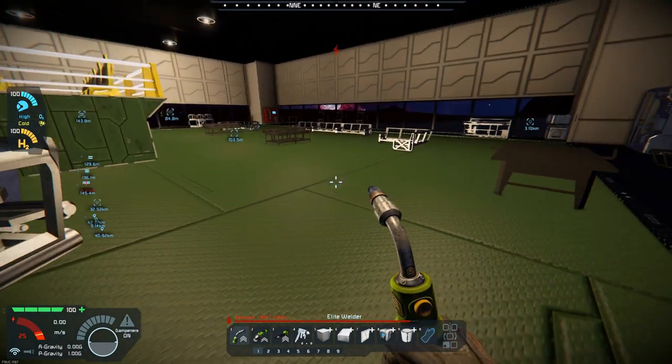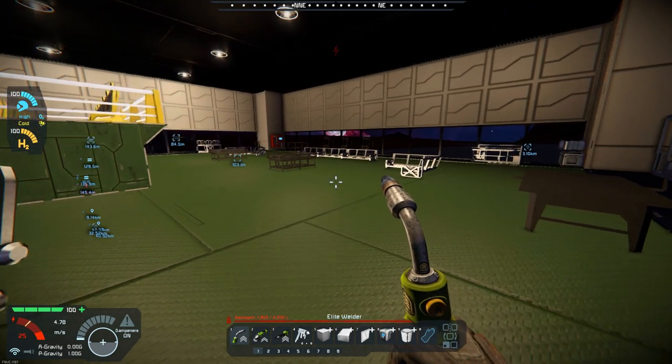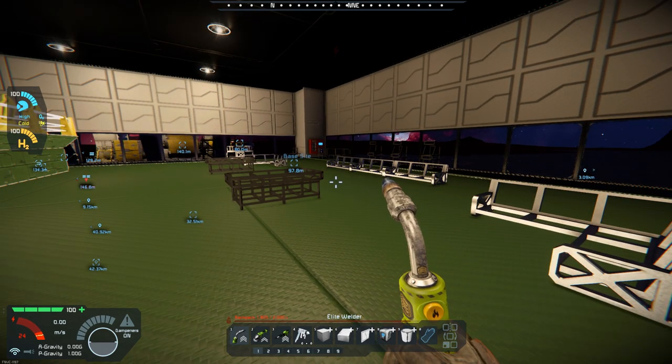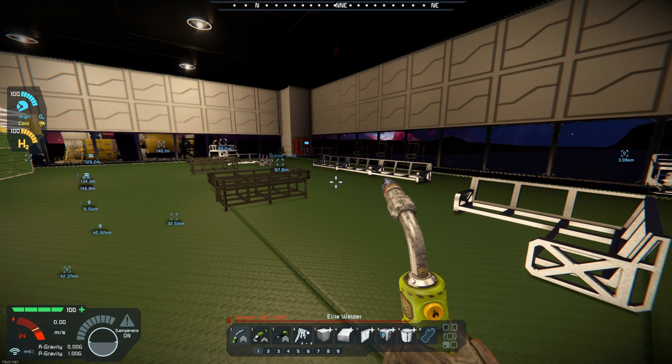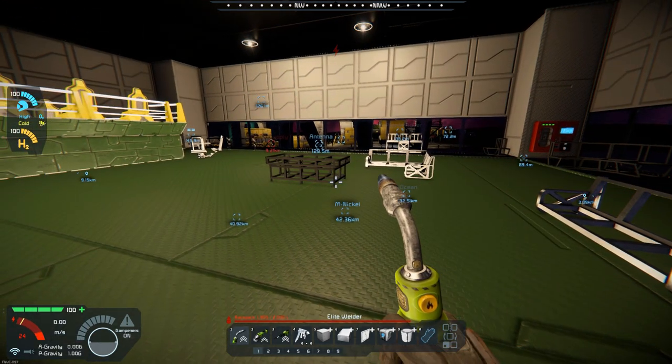Another set of tables. So I think I'm pretty happy with this. I don't think I'm going to do too much more. So let me go ahead and get these built out, and then we'll see what that looks like, and then decide if I want to put some more stuff in here. So I'll catch back up with you here in just a little bit.